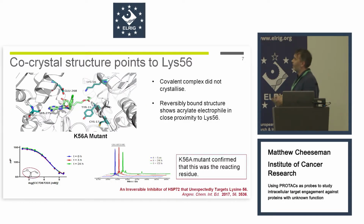Now, this is the crystal structure that he was able to get hold of. So we weren't able to get a crystal structure of the covalent bond formed. And at the bottom of this pocket, you see cysteine-17. Now, this was originally the plan. We thought we'd target cysteine-17. It seemed somewhat exposed to that, and we could design a molecule with a linker to reach that nucleophilic residue.